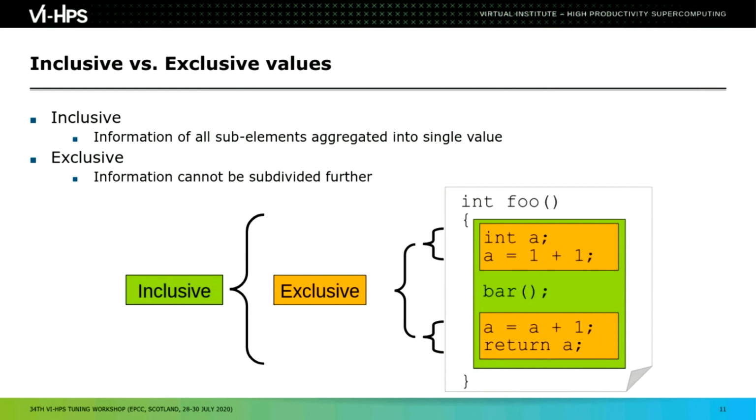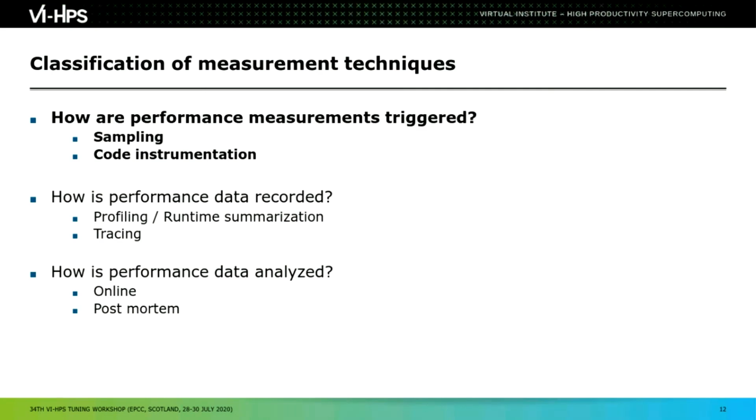So both of these types of values are useful, whether you want to see, for instance, what is the most costly function or where we spend most of the time. The various tools that you will be presented use different methods to measure what is going on inside an application, and to aggregate values and analyze them. So we'll see now an overview of the various methods that are used for these and their pros and cons for each.